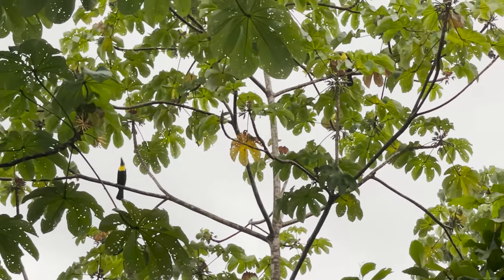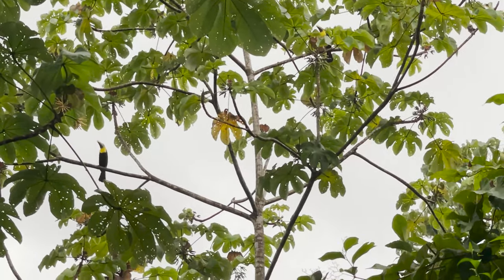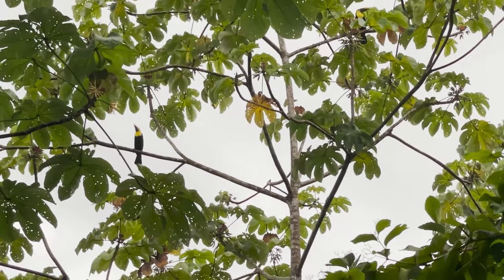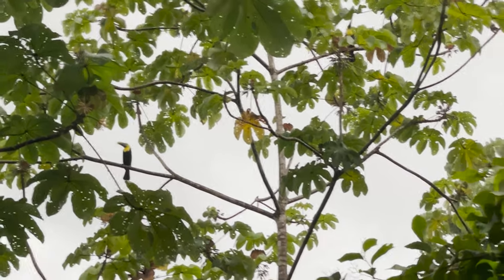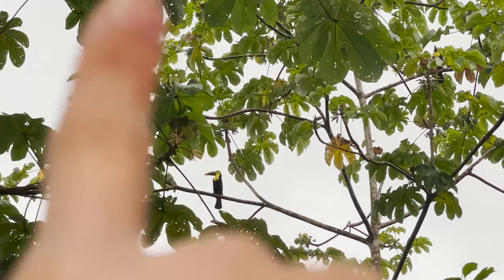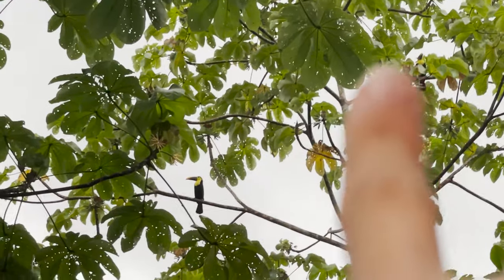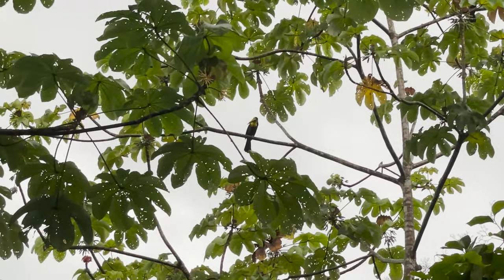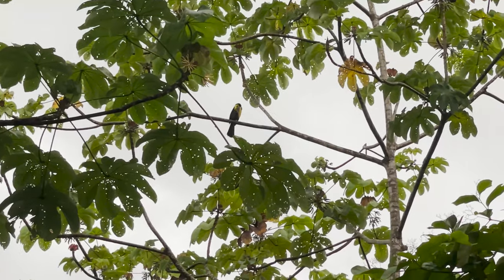I have been dying to see wild toucans the entire time on our trip and it's finally happening. Words can't describe how happy I am right now in this moment. And best of all, there's more than one. There's one right there and there's another one right there. How cool is that? These birds are so beautiful. This footage is just not doing it justice.